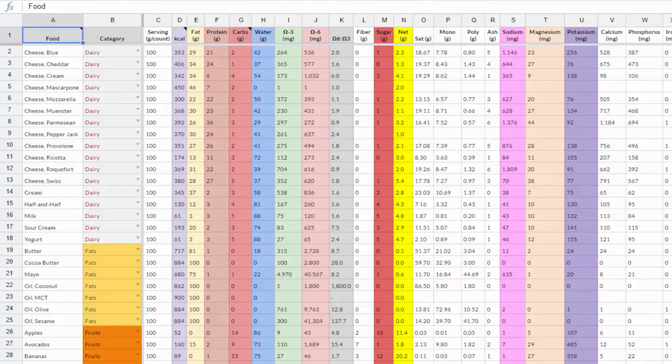I think I'm going to start tracking again, at least for a few weeks at a time, to see my micronutrients, because like I mentioned before, I didn't get to do that in the 6 months that I was tracking.